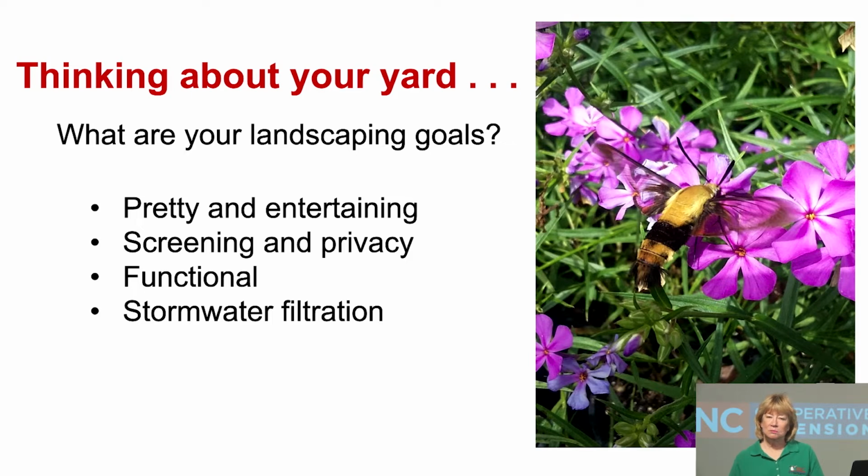Do you need privacy and screening of an unsightly view? Perhaps your main focus is on having a yard that works well for kids or pets to play. Or maybe you have low-lying areas that hold water, or areas that run off into canals or the Sound. Depending on the need, you can select native plants that will help you achieve your goals. We will now talk about some yard examples and some of the plants that might work in each yard.